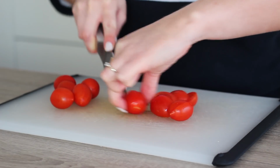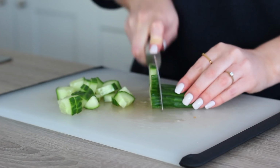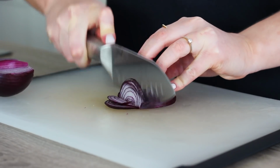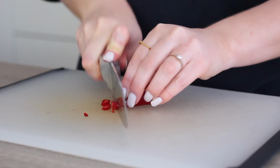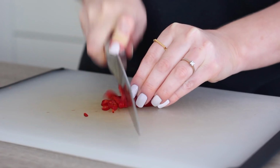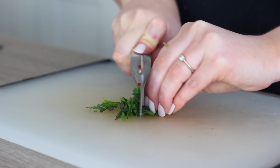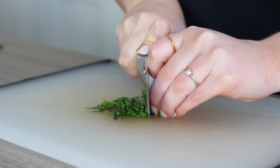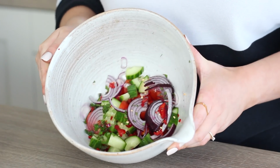I first halved a handful of cherry plum tomatoes, then chopped up a quarter of a cucumber, and sliced up a red onion as well as a chilli. I wanted this to have a little bit of heat to it, so I left the seeds in. And then I also chopped up a bunch of fresh mint. I added everything to a mixing bowl along with a good drizzle of olive oil.